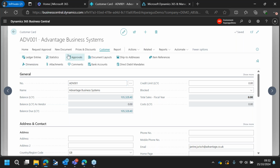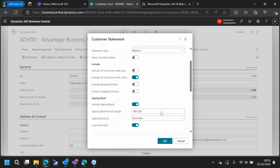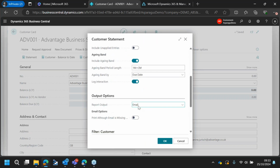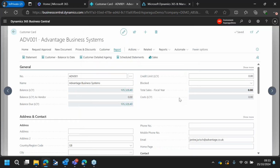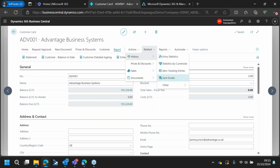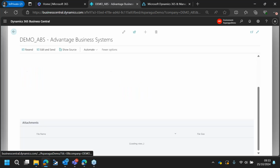But what I want to show you is I want to quickly send a customer statement. So, report output is email. I'm just going to say okay. And what it's going to do is send it out by email. The reason why I've shown you that is because I wanted to show you that every single email that you send out of Business Central will be tracked against the customer record or vendor record within Business Central.